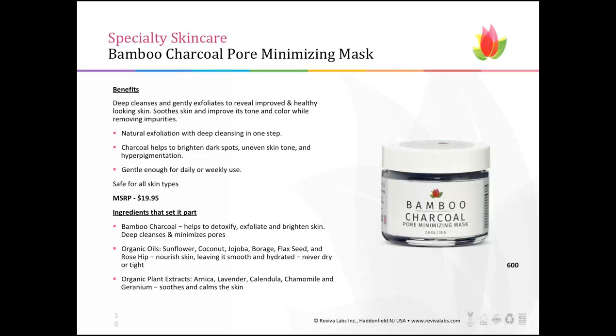And in fact, once you do wash it off, not only does your skin feel super clean, but it also feels moisturized and supple. Because if you look at the ingredients that set it apart, in addition to the charcoal that's doing all the detoxifying and exfoliating and brightening, we have an array of organic oils, sunflower, coconut, jojoba, borage, that nourish the skin and leave it smooth and hydrated, and not tight and dry. And then we have a collection of plant extracts that all soothe and calm the skin, like lavender, calendula, chamomile.